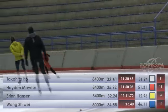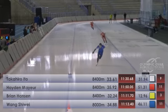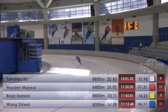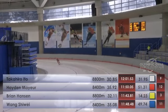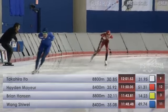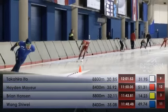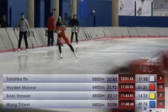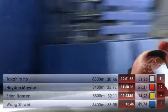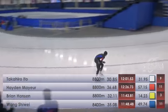Brian Hansen, a master class of a 10K here. So steady. Lap time, negative splitting, 32.1. Ito, 30.85. Ito is picking it up as well. He is starting to catch Hansen back again. Mayor in the high 35s. Wang finding a bit of a second wind, bringing it back down. The 10,000 meter is a long way to go if you're not having a good race.